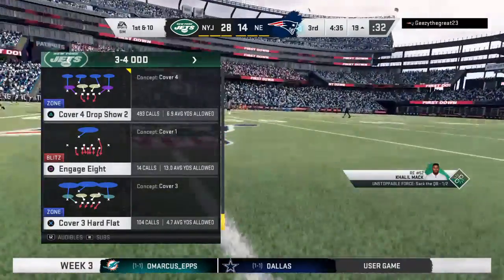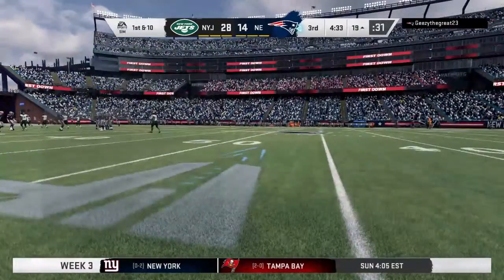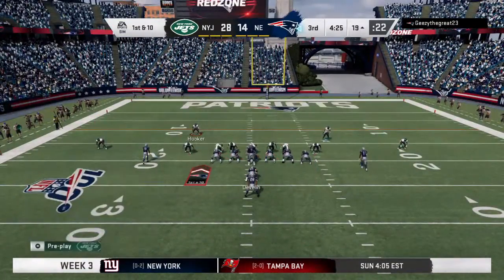I'm okay with the call there. In fact, I actually like it. I know they're down a couple of scores, but the running game worked in that situation. I would continue to go in that direction.